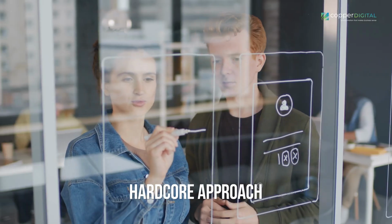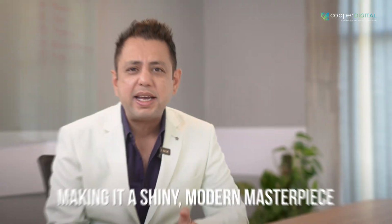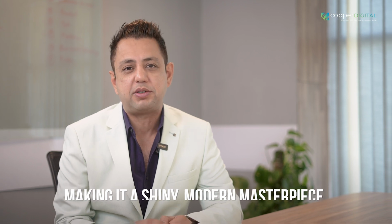Next, we have re-architecting. This is a more hardcore approach. Basically, like taking a sledgehammer to the old house and building a brand new one. We'd completely rebuild the application using all the latest tech and frameworks, making it a shiny, modern masterpiece.